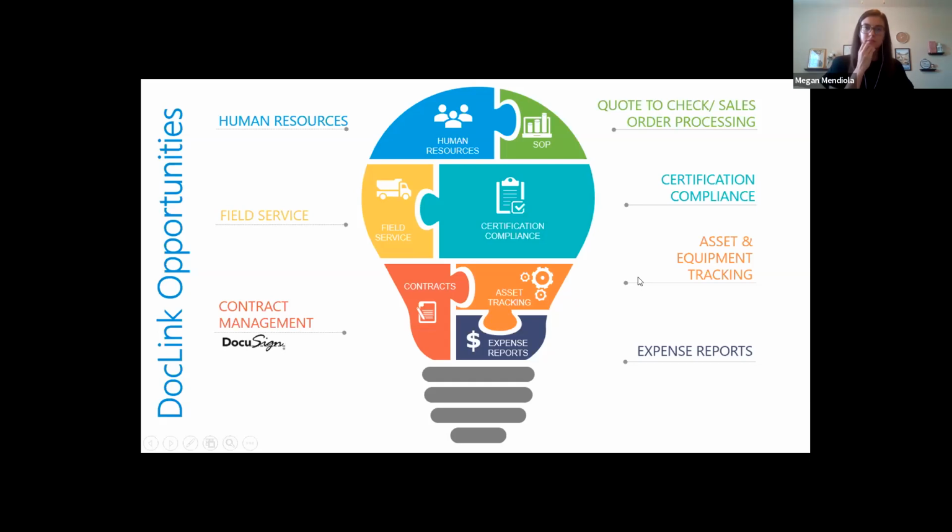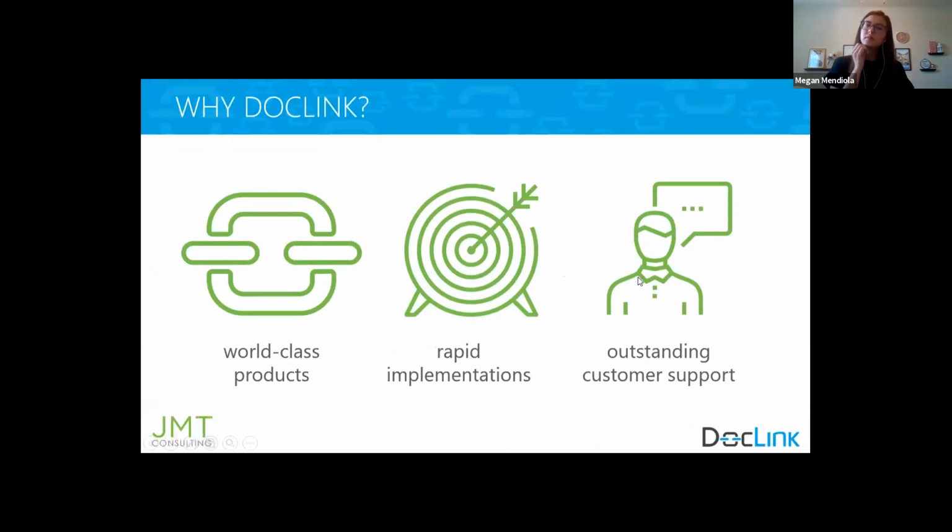And so these are just a few examples. So why DocLink? It's because we've been around for 30 years. We have a solid, proven system. And we have over 4,000 clients worldwide using our application. We do not outsource any of our services. We live and breathe DocLink. So our implementation time is very, very fast.